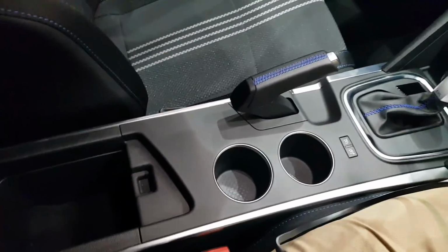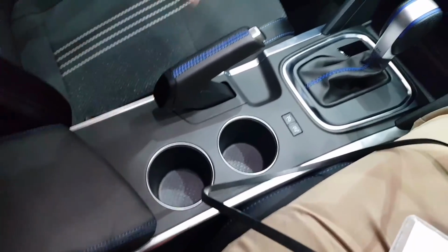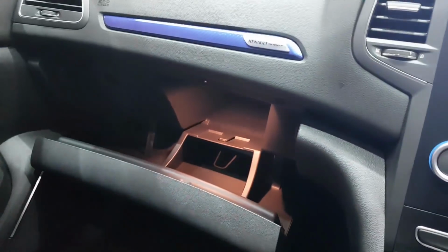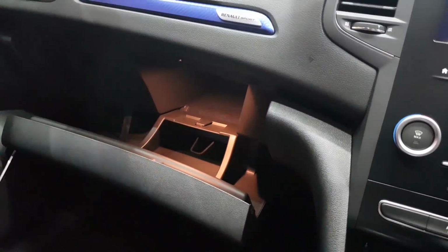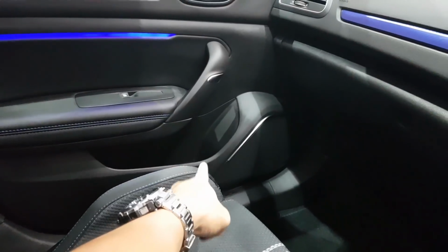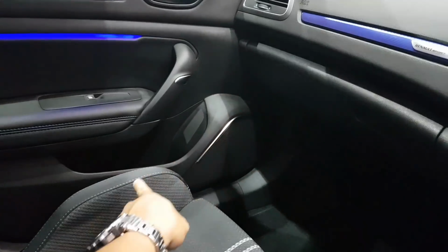So that's how it is. So yeah, let's look at the other things. Like all French cars, their fuse box is over there, so you get a very small glove box, okay? From one look, I can tell that the door pockets can put a large bottle, alright?